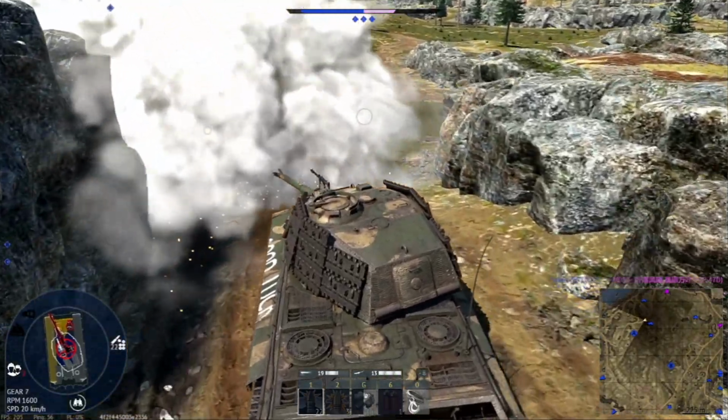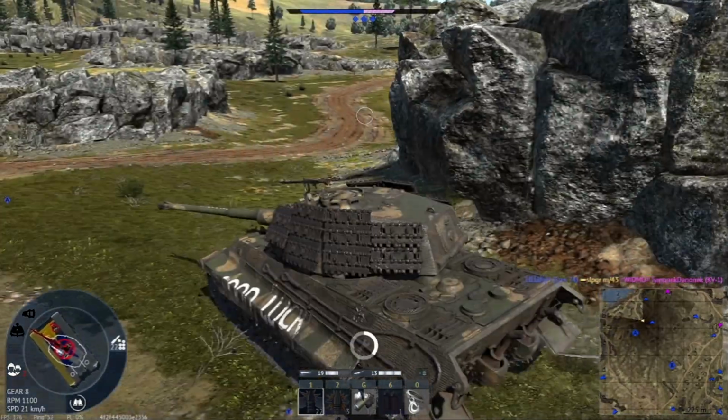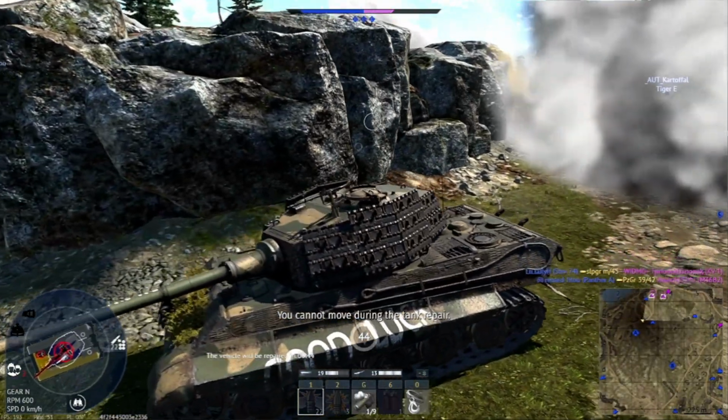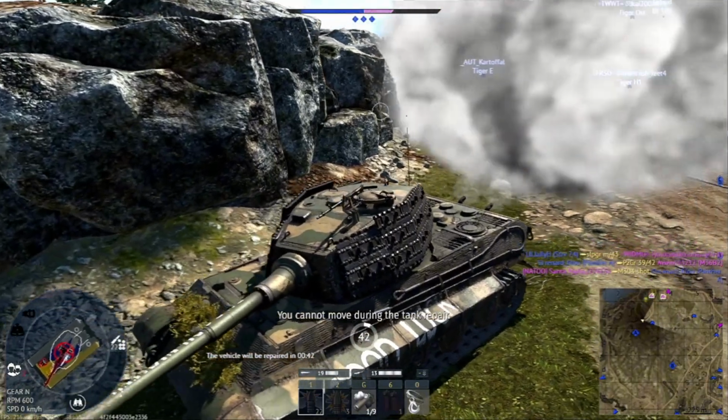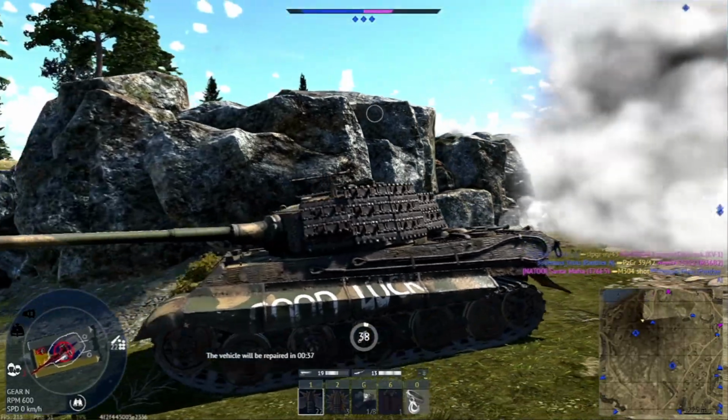German reports during the war mentioned that many Tiger IIs broke down before even making it into combat. Sometimes they had to be abandoned on the roadside because they were just too heavy and couldn't be repaired quickly enough. Let's not forget about the complexity of the production.